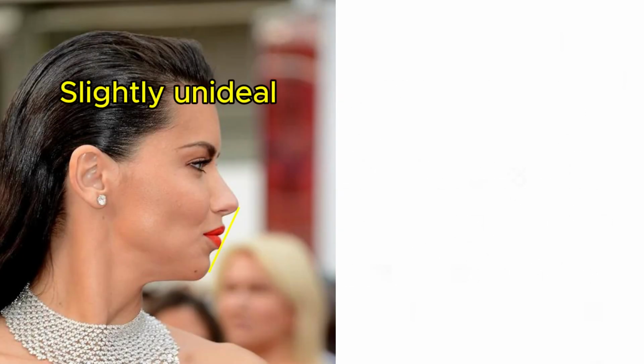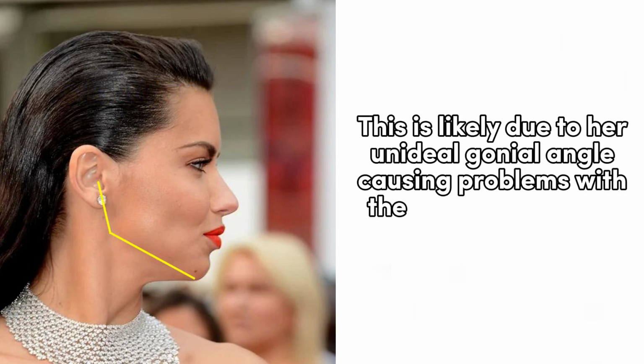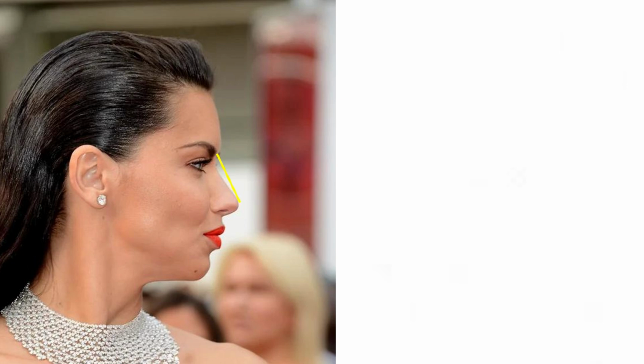Adriana still does not perform very well, even accounting for her race. This is likely due to her unideal gonial angle causing problems with the shape of her side profile. Next, we can look at her facial convexities, which are also not great. She scores too low on all three convexities, which means her profile is too convex and should be flatter for a more harmonious face shape. This likely also stems from the gonial angle.